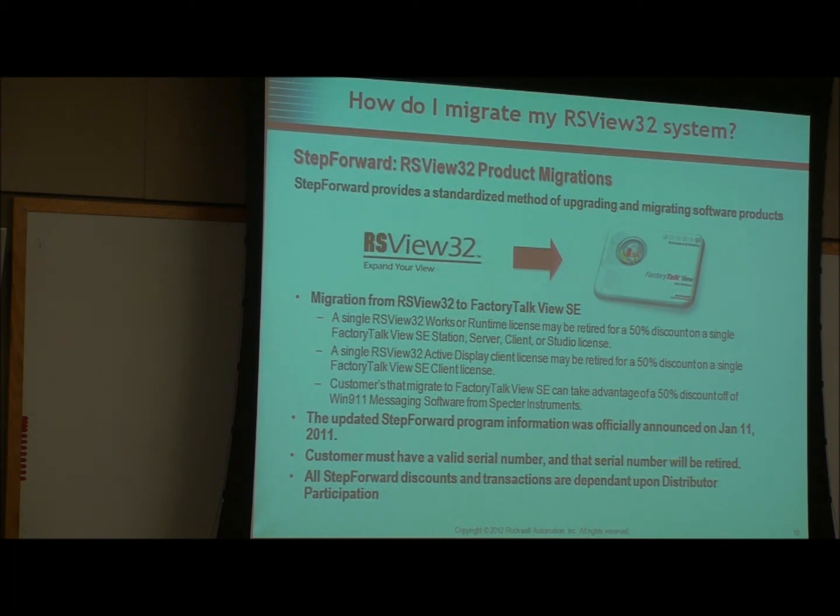It was announced on the 11th. You must have a valid serial number, and that serial number will be retired. I mean, that serial number basically goes away for your View32 because you're going to get a new FactoryTalk ViewSE number. And it says it's dependent on distributor participation. We participate. So.